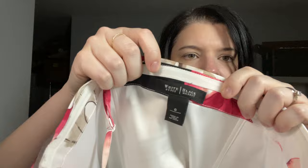All right, another White House Black Market little top, size 6. This one has one strap, and I don't think it has the other strap, so I probably will just unhook it and say it's a strapless top. That will go to the buy sell trade store.